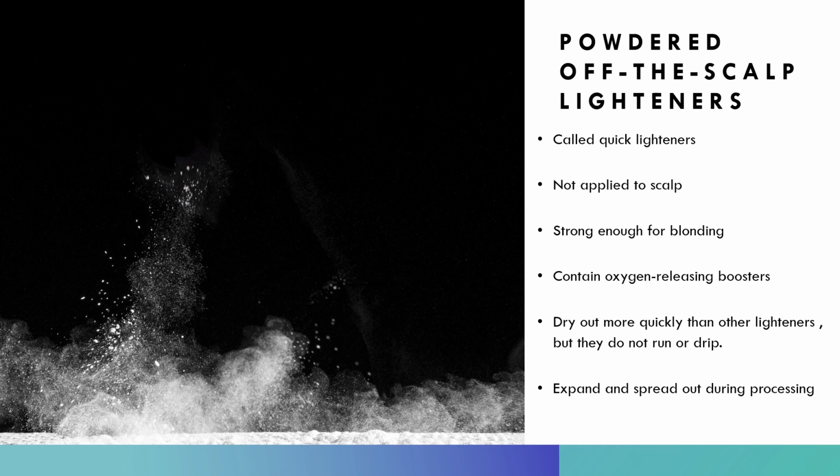They contain oxygen releasing boosters. They dry out more quickly than other lighteners, but they do not run or drip, especially if you have mixed it up in the proper consistency, following the manufacturer's directions. It also will expand and separate during the process. Again, your powder lighteners are off the scalp lighteners, and they will quickly lighten the hair, and they're also known as quick lighteners.